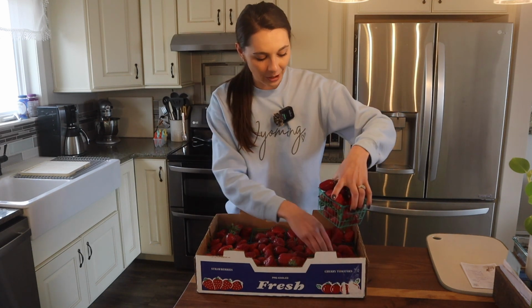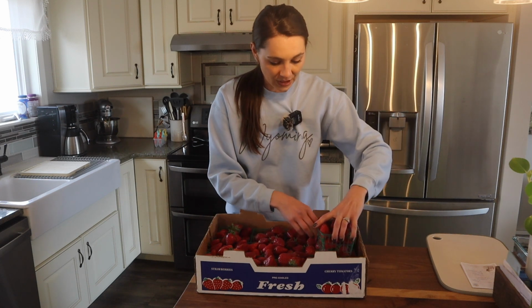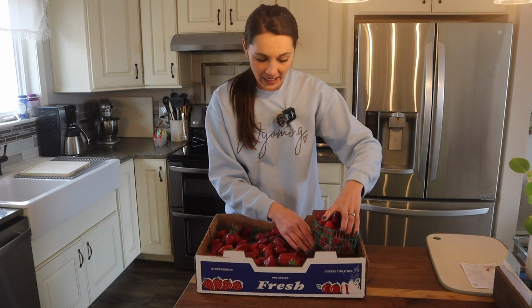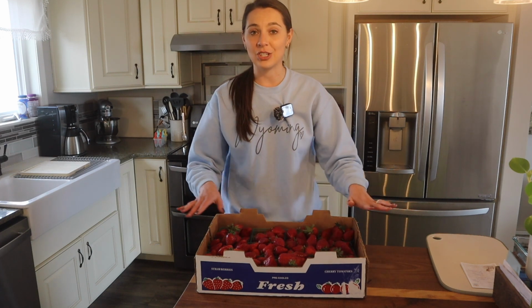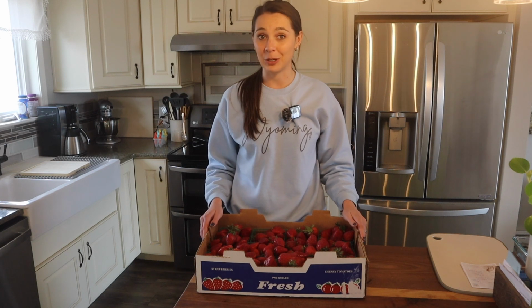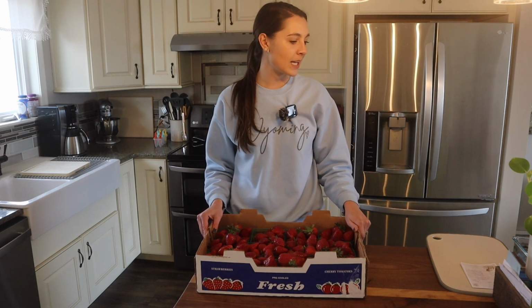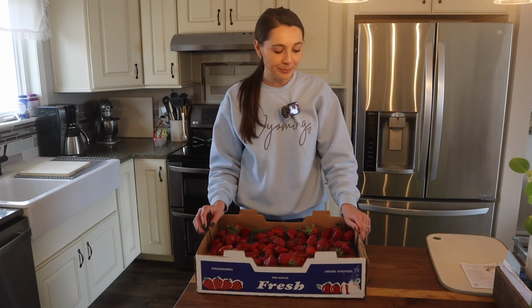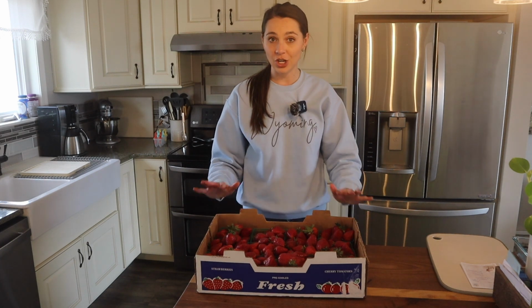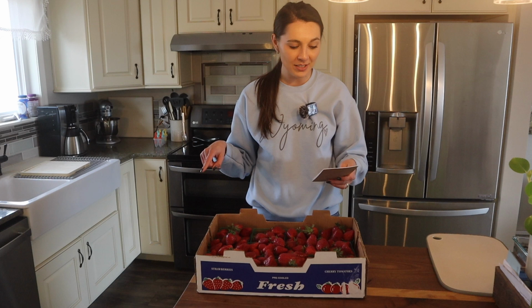Now, before we start processing our strawberries, I want to get going on dinner. I need my meat to marinate for just a little while. So while that marinates, we are going to cruise through our strawberry preservation. For dinner tonight, we are going to do chipotle steak wraps, and we're going to get those made up. And then in terms of strawberry preservation, we are going to do strawberry popsicles.